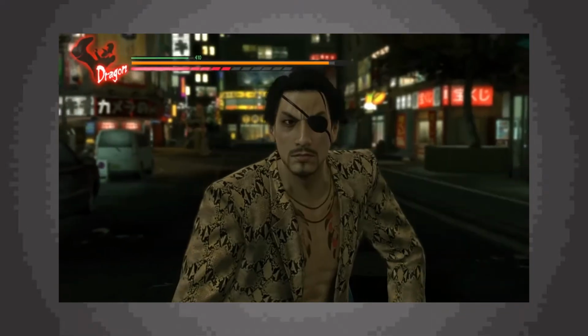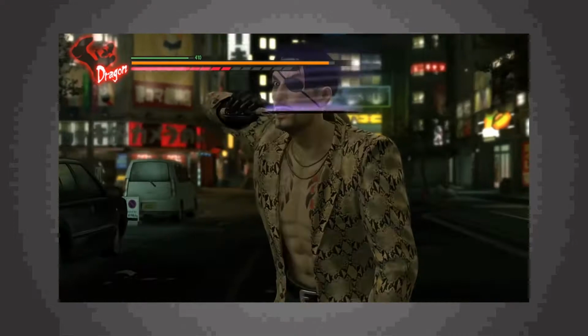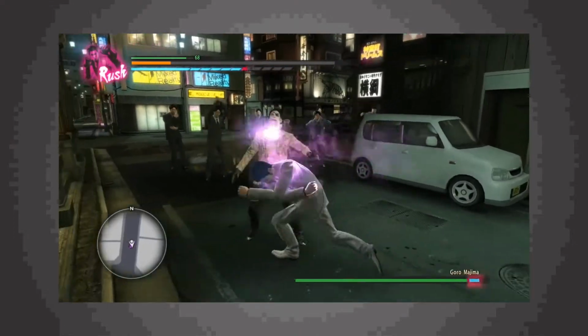Wasn't so crazy about the gameplay, but I definitely do want to see where the story takes Kiryu and Majima, as the story was pretty crazy, a lot of fun. And now with this, I have most of the Yakuza games in one way or another.